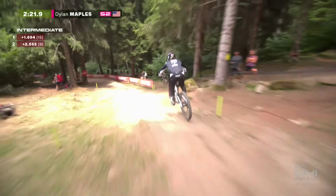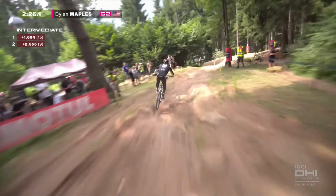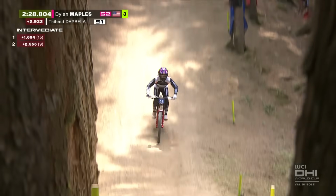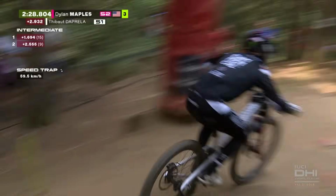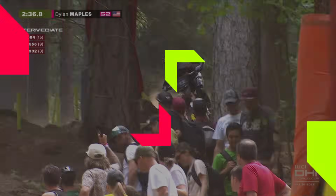We saw a lot of riders go left, high line, cut it back across earlier in our finals. Now a lot of the top men. Oh, he almost tucks the front coming into the Scott double jump. Not the spot you want to do that. 2.9 seconds back. He's lost 0.4 of a second. 59.5 kilometers an hour through the speed trap.